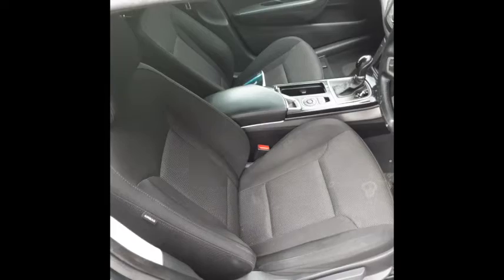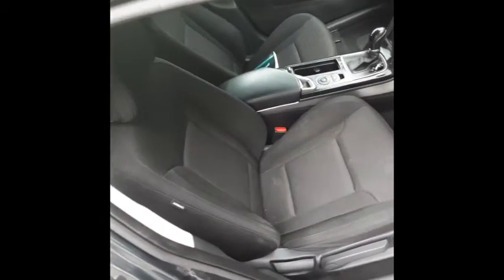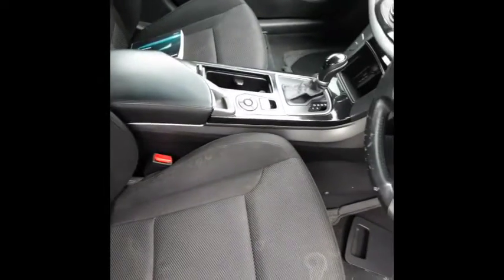This vehicle is fitted with factory black cloth seats, driver side front in good condition. Here we have the center console lid and automatic console. Passenger side black cloth seat. Passenger side grey cloth sun visor. Interior light with mirror with cover. Right hand cloth sun visor.